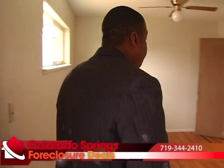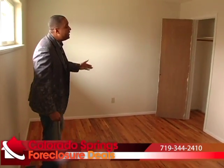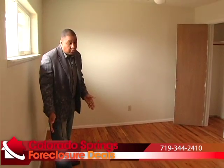Beyond that, not too much to do. Here is bedroom number 1. We might call it the master because it's attached to the bathroom. The rooms are all about the same size though, so it's going to be tough to determine an exact master. But in this particular bedroom, the hardwood floors look great.